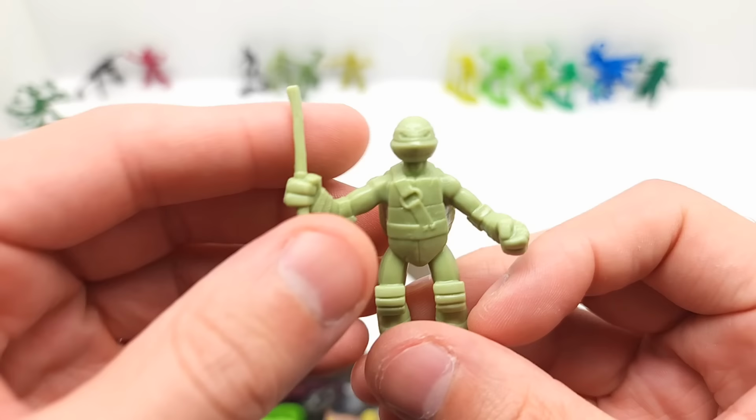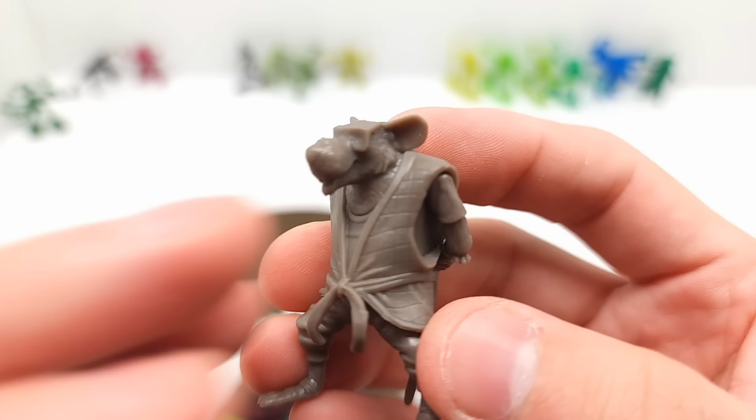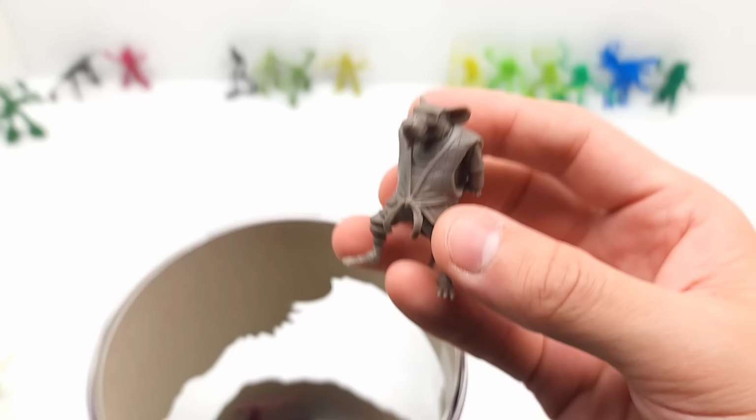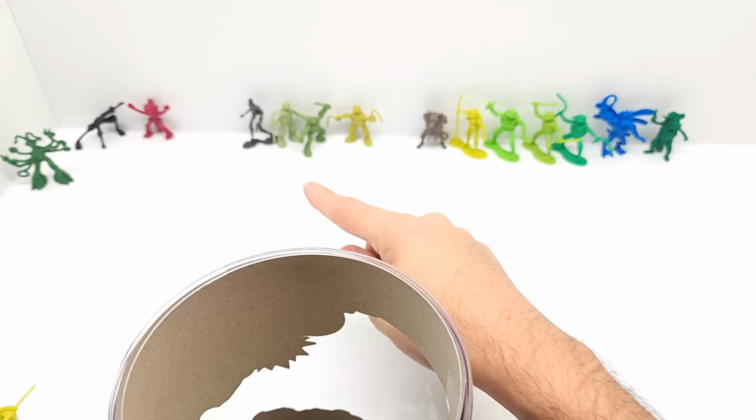Okay, cool. Finally. Master Splinter. Look how awesome this looks. Looks great. This is from Mutant Mayhem. Look at his glasses. And he doesn't have a stand. I'm glad because it looks even cooler this way. So this Master Splinter looks absolutely great. Go ahead and set them right over here. Let's go put them right here. Awesome. So now 1, 2, 3, 4, 5, 6, 7, 8, 9, 10, 11, 12, 13, 14.